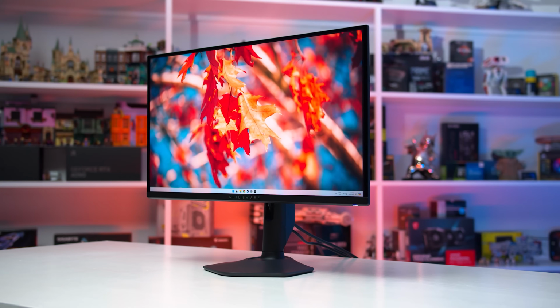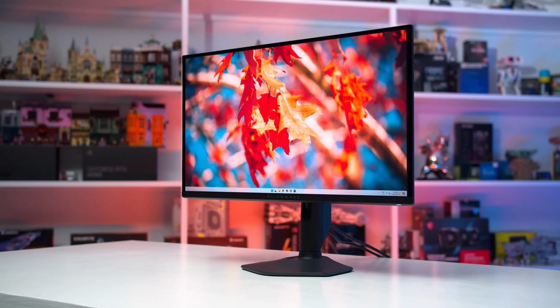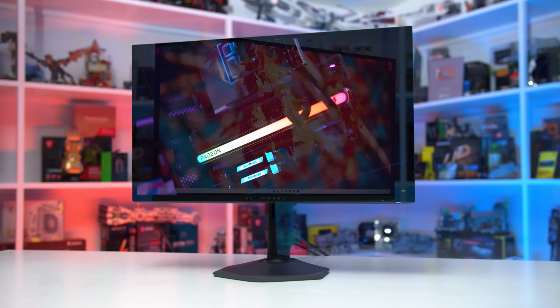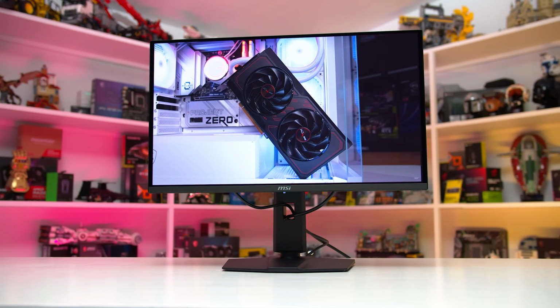So far, I've tested two 27-inch 1440p 360Hz QD-OLED gaming monitors, the MSI MPG271QRX and the Dell Alienware AW2725DF. Both of these monitors are remarkably similar in their overall performance, so depending on pricing and availability in your region, I'm recommending both of them.